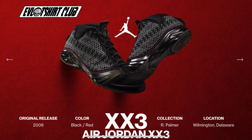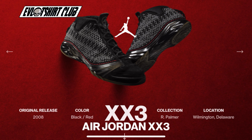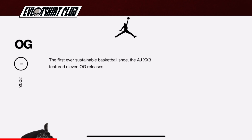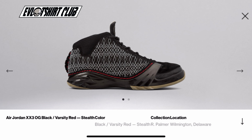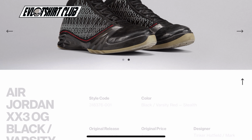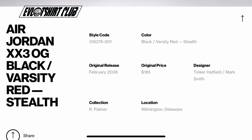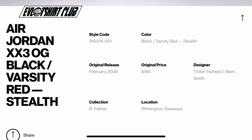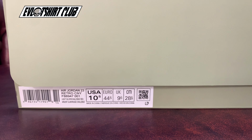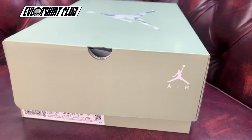So, special holiday release. This is the OG of the Jordan 23. I'm one of those guys that only goes 1 through 14 for the most part, but I gotta give credit when credit is due. This silhouette is definitely growing on me. These are the OG colorways originally released in February 2008, designed by Tinker Hatfield and Mark Smith. And no, I didn't pick this up.